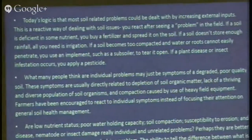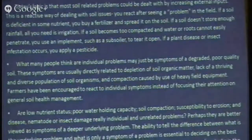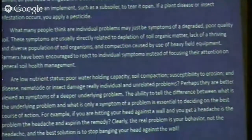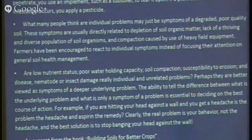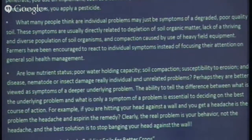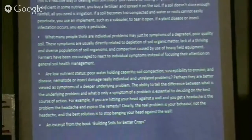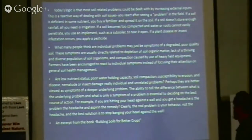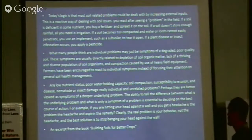So what many people think are individual problems are really just symptoms of a degraded, poor quality soil. These symptoms are usually directly related to depletion of soil organic matter, lack of a thriving and diverse population of soil organisms, and compaction caused by the use of heavy field equipment. Farmers have been encouraged to react to individual symptoms instead of focusing their attention on general soil health management. So low nutrient status, poor water holding capacity, soil compaction, susceptibility to erosion and disease, nematode, or insect damage, really the individual and unrelated problems, perhaps they are better viewed as symptoms of a deeper underlying problem.